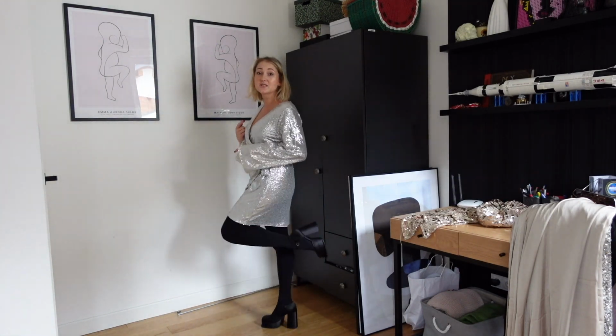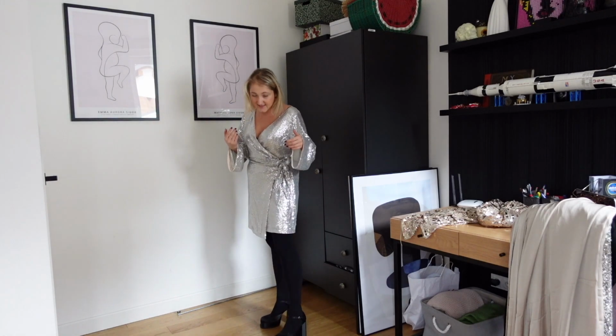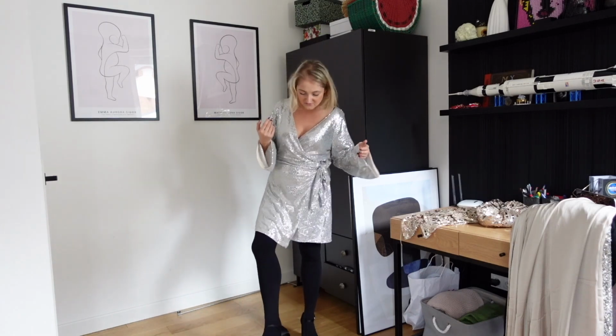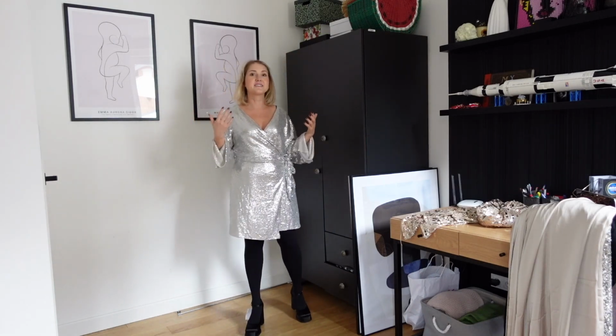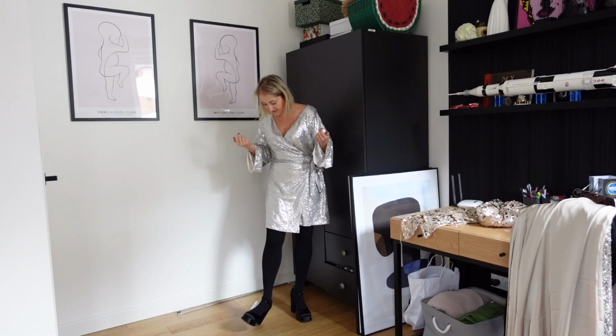This is a good party dress, but not really good for Christmas. In terms of the shoes, quite comfortable. I've worn them this entire time, and compared to the fact that I rarely wear high heels, I'm still wearing them and they're still okay. So if you're looking for shoes like this, also a recommendation.